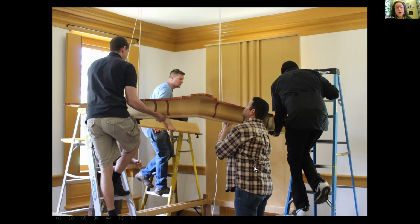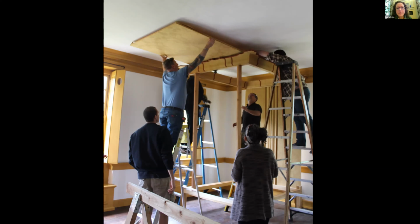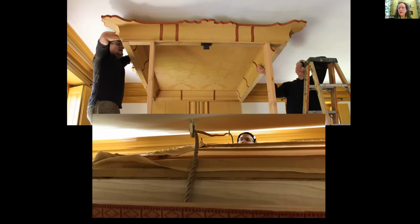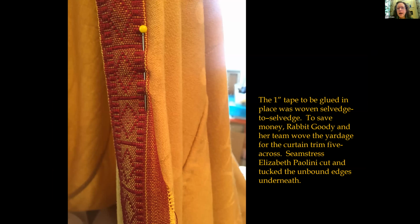So we had quite a day of raising the bed, using ropes to pull it up. There's sliding in the ceiling. Mike peeking over the top as he was getting things tied in place. And there's Beth beginning the process of covering these wooden seams that she couldn't do until that was all put in place. And you can see here too that the bedstead cornice really sits right in line with the cornice in the room, and that the rope also adjusted itself a little bit over time. And there's, as I mentioned, the wider tape being tucked under to finish the edges of the curtain.